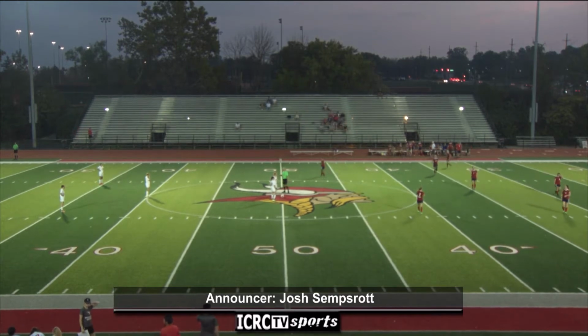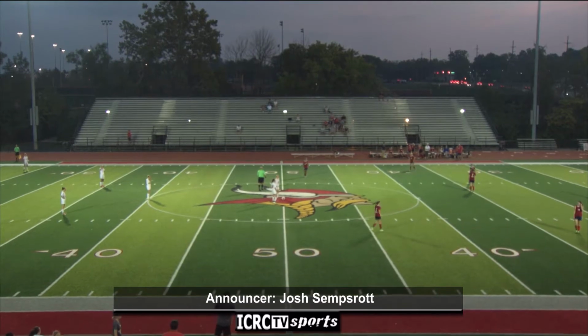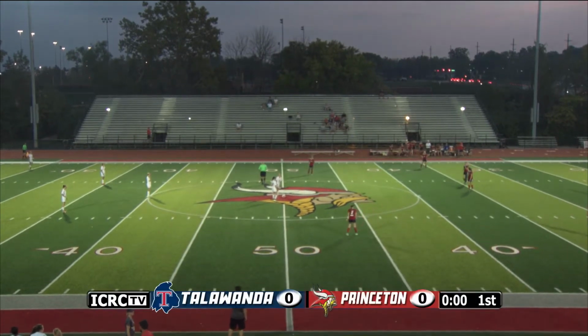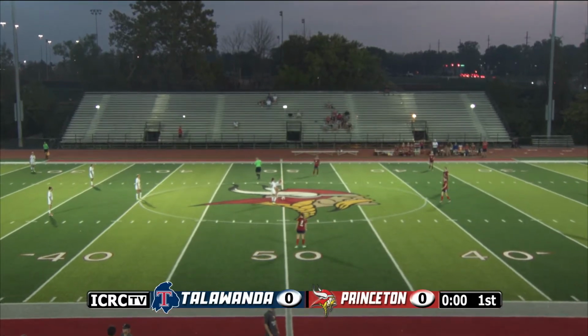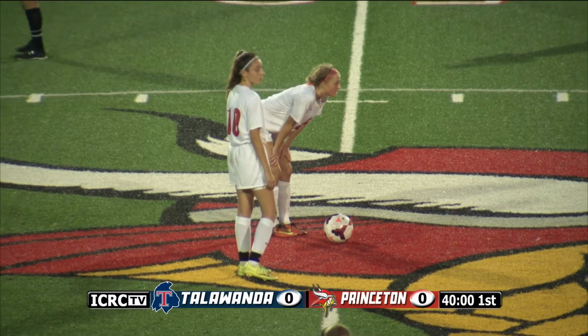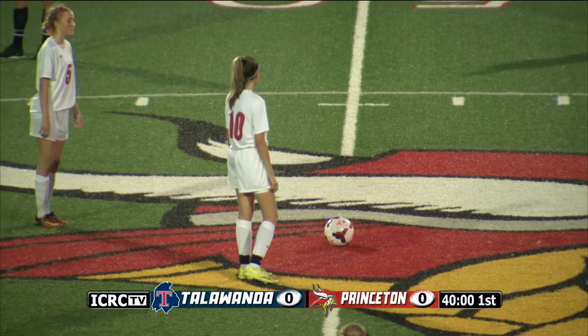5-3-2 comes Princeton tonight in the second half. And it looks like it'll be 3-3-4 on the Talawanda side.